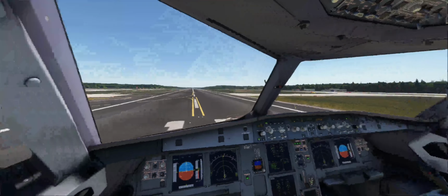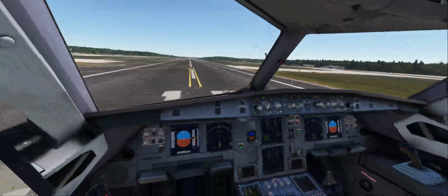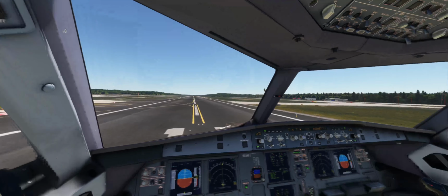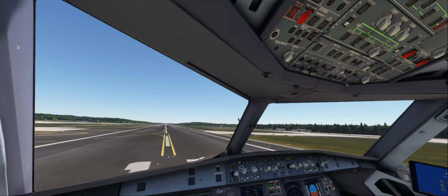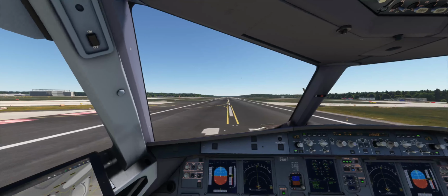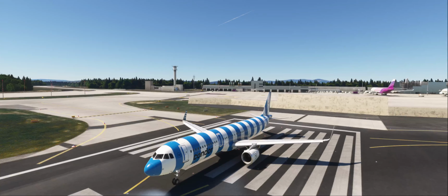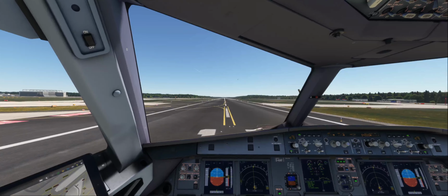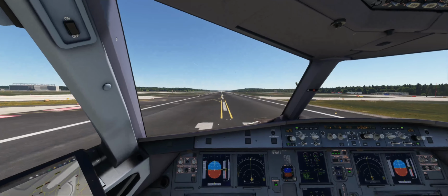Lufthansa 7 Mike Golf, contact apron 121.855. Lufthansa 7 Mike Golf, contact apron 121.855. Begin our clearance here in just a second. American 75 identified, contact departure 120.155. 120.155, American 75, thanks. Condor 1 Papa Whiskey, wind 180 degrees 7 knots, runway 18 cleared for takeoff.